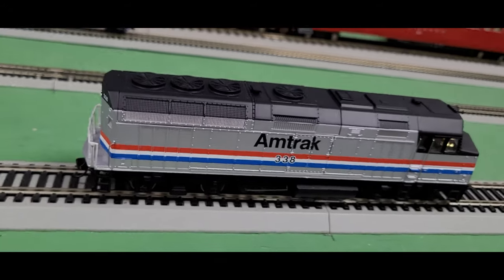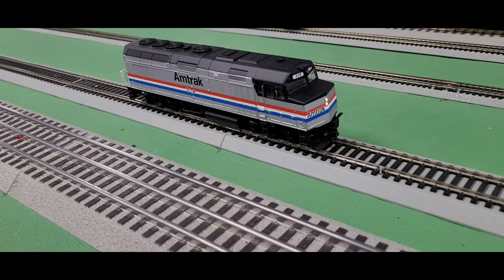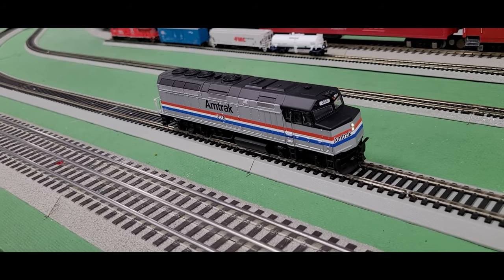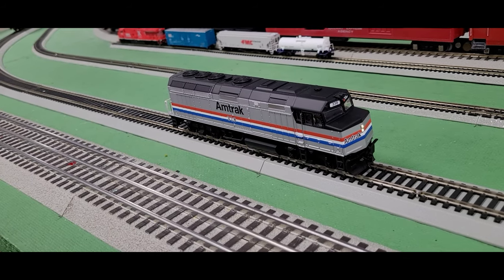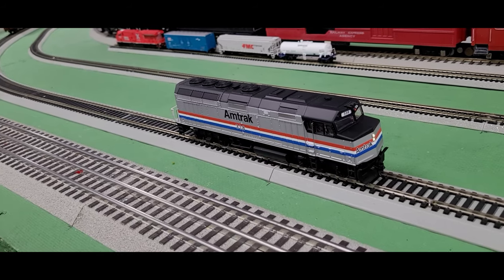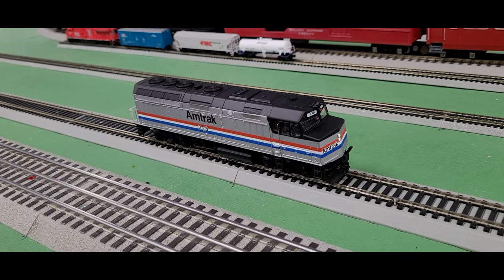Take a listen to the horn. And the bell. Now, for those of you who have ever seen these in person, I can testify that those are the correct sounds for this engine. All aboard.